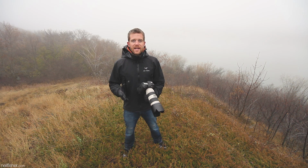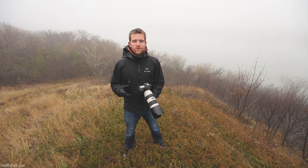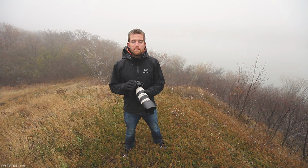Moving along to dynamic range, I think the 5D Mark IV offers a vast improvement over any Canon camera that I've ever used, and that includes the 1DX, the 1DX2, the 5D3, the 5D2, the 70D, and the newer 80D. I can't comment on the 5DS or the 5DSR as I have not used those cameras, but like I said, of the Canon cameras I have used, I think this offers the best dynamic range.